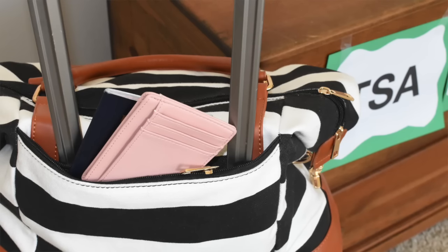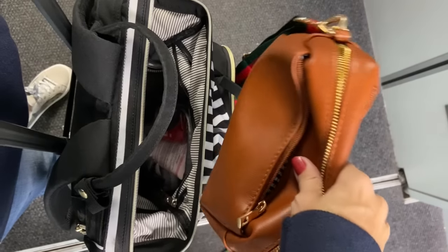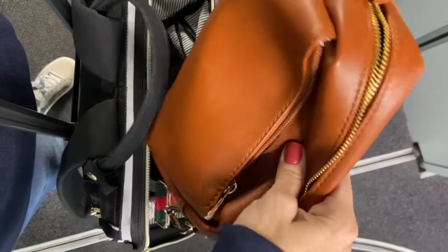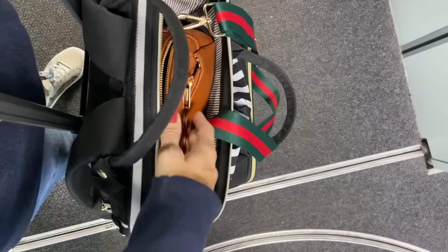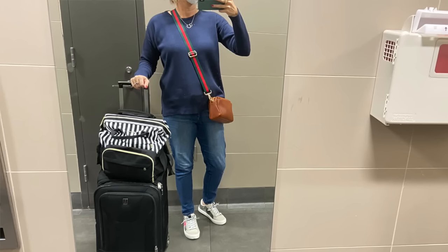It just has a few cards that I need for travel, and I can keep that in my backpack while I'm in the airport or in my crossbody bag while I'm touring a different city. A crossbody bag that fits inside your tote bag or your backpack for your personal item is an essential because you are only allowed one personal item bag along with your carry-on suitcase.